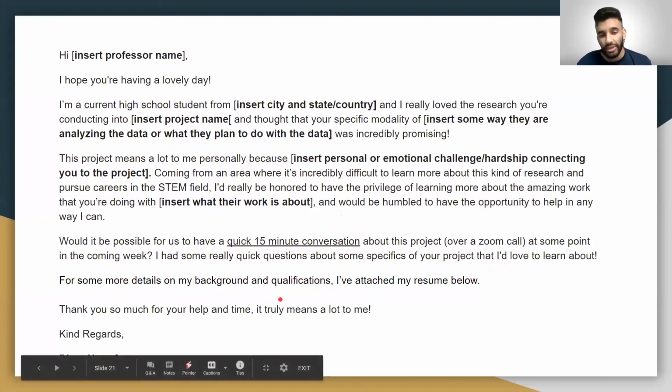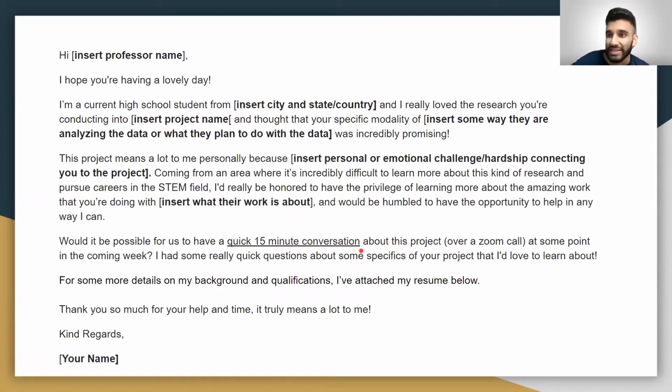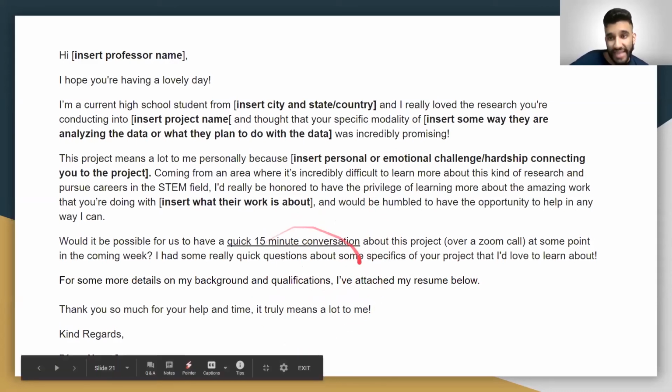And then what you're doing here is asking for a quick 15-minute conversation about the project they're working on. So what does this mean? It means that you're not right away asking them for anything, right? It might be a lot of commitment for a professor to take on a new student that they've never seen before in their entire life immediately into their lab. Like that's asking a lot of them.